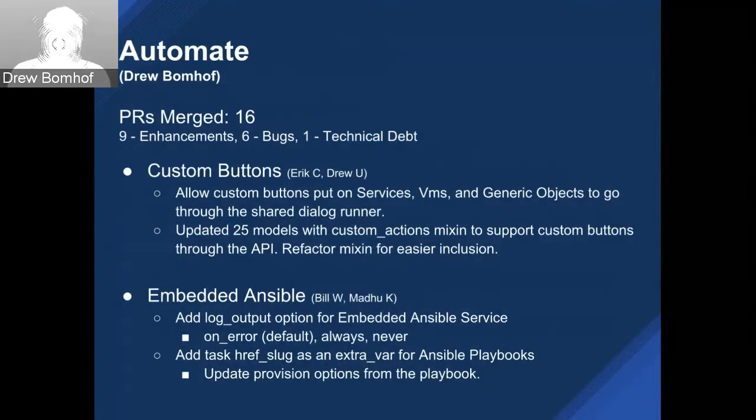Bill added a log output option for embedded Ansible service. So now when a playbook runs, you'll either have a default, where it will log on error, or you can have it log everything always, or have it never log.